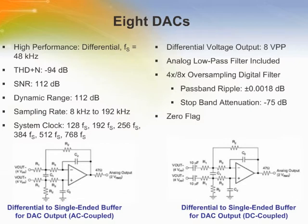The PCM3168A and PCM3168A-Q1 include 8 D/A converters, each with individual pairs of differential voltage output pins. The full-scale output voltage is VPP in differential mode. DC coupled loads are allowed in addition to AC coupled loads if the load resistance conforms to the specification. Here we also list other performance of the DACs including total harmonic distortion plus noise, signal to noise ratio, dynamic range, sampling rate, etc.